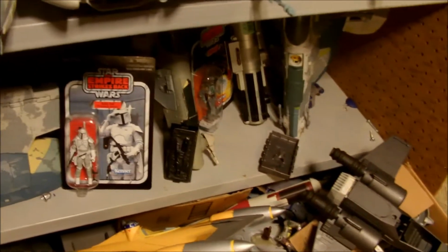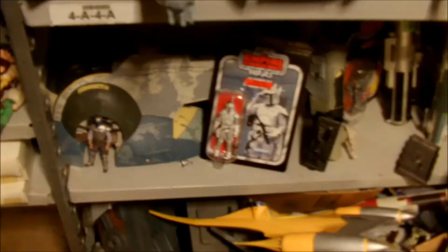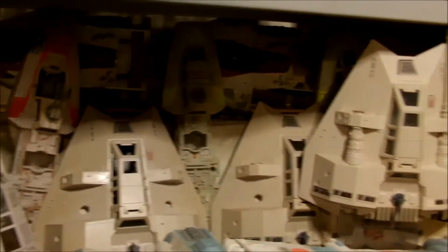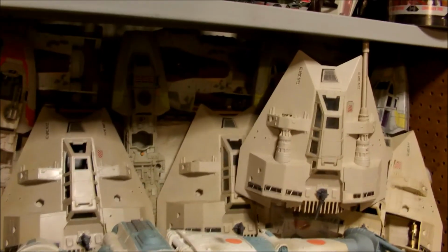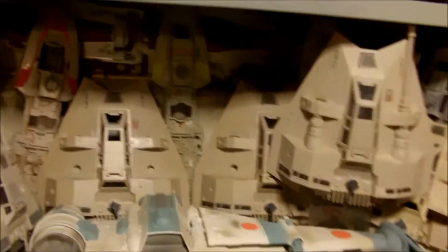So you got different Slave Ones, different vintage collection Boba Fett's, a few loose figures. Up here, all of our Rebel fighters. We got 3 Y-Wings back there. 4 Y-Wings, 2 original, 2 modern. B-Wing in the middle, Vintage Collection B-Wing.